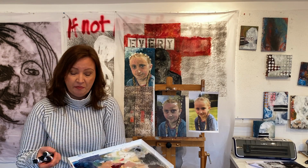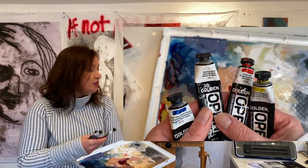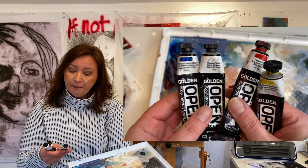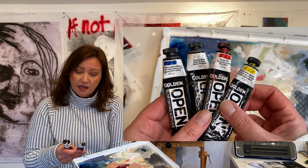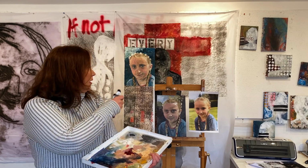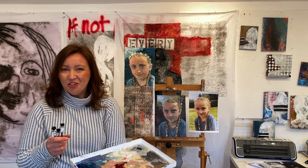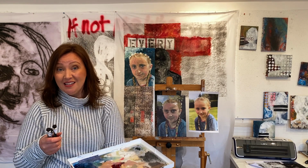But I kept my palette really simple and limited, basically because I actually haven't got very many paint colours in these Open paints that I wanted to use. So I started off with the first one, really, really limited. Hansa yellow, Pyrrole red, phthalo blue and titanium white. And I painted that whole thing with just those three colours plus white. Which I think was a really good challenge to force all that colour mixing to happen by keeping it to the basics.